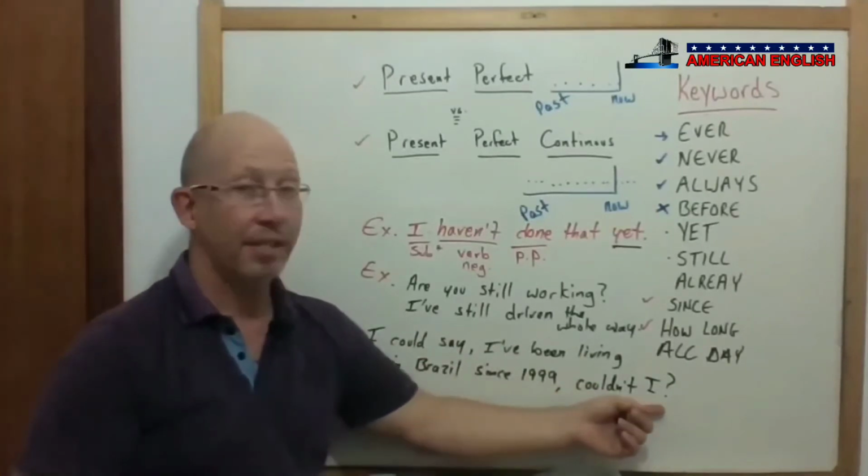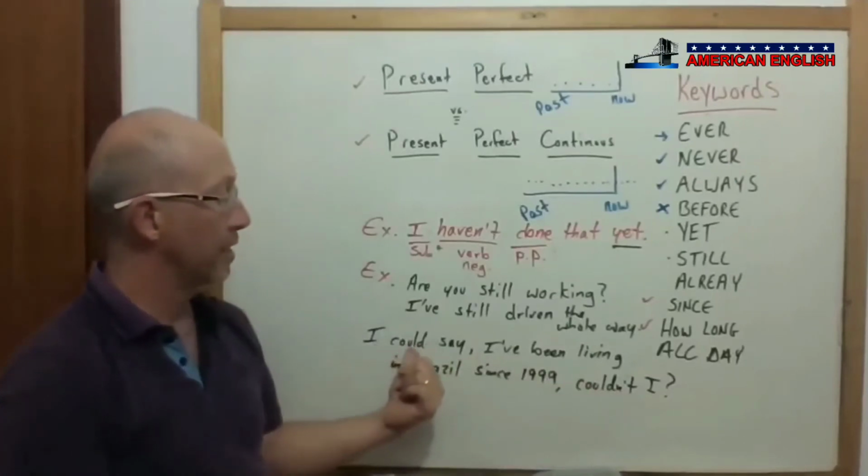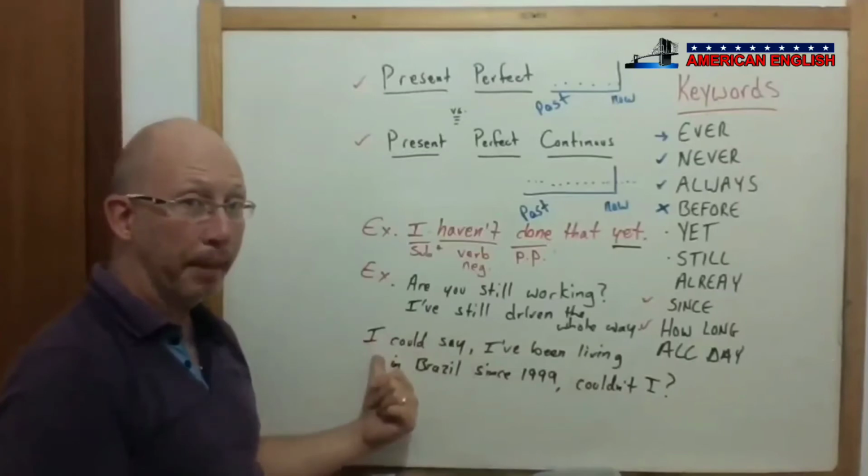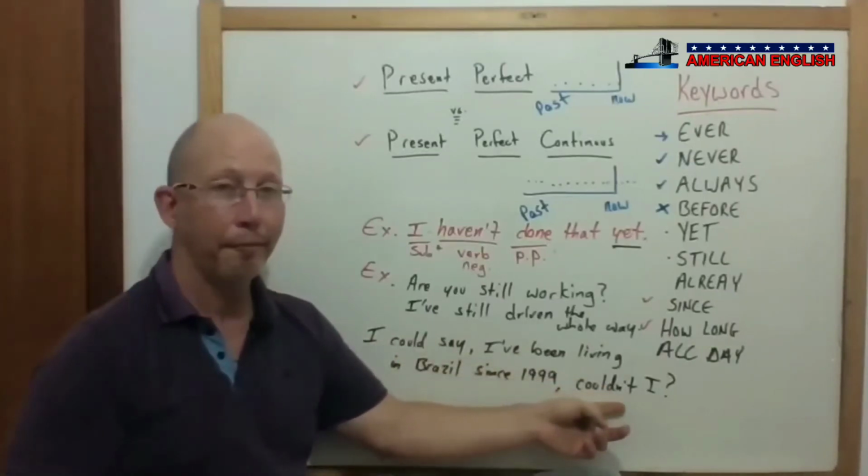So the negative is not what you're trying to affirm. You're trying to affirm this, but we put the negative at the end. If we put the negative at the beginning, then we would put the positive at the end.